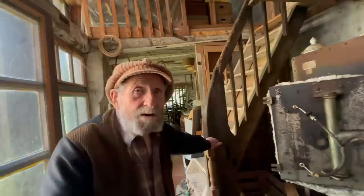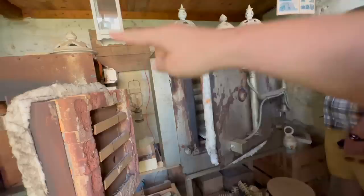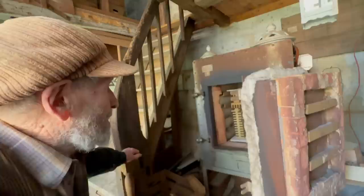So we're going back into the atelier. Horses come here. So this is an old écurie. Stables. We say écurie. That was for the horses. Electric with fire. So the pottery goes in there. It's very old. It's for the pottery.